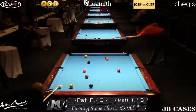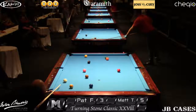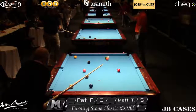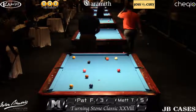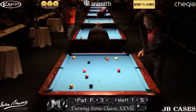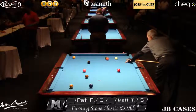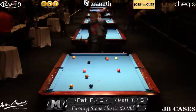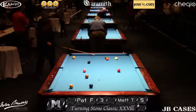There's a wall of balls here. Yeah, you're giving Matt a chance to really lock you up here. He hit it bad. Yeah, he's still blocking. He went to just get behind those balls. That's not a good save. He's got a 2-rail kick here. Right. Leave the ball up the other end of the table. Yeah. That ball will come up the other end of the table, and he'll be down there.